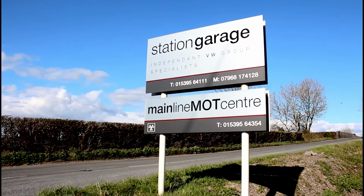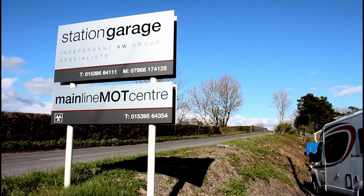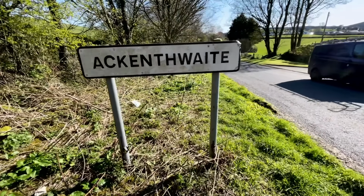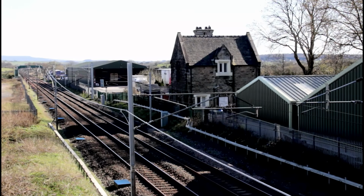It's always comforting to see a garage or something that has the name station, so you know you're definitely in the right place. The railway station on the West Coast Main Line for Milnthorpe was actually in an area called Acanthwaite. Now there's a garage here, the old station pub hotel.